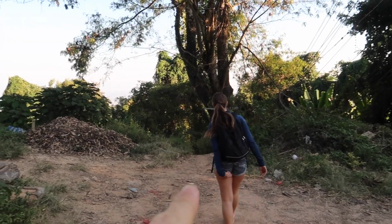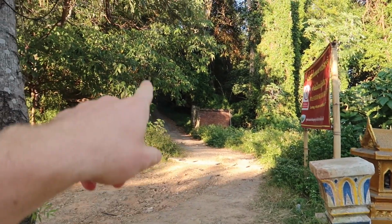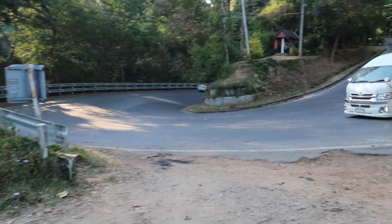Alright, so over here you can see how we made a loop. So we went here on the right, got to the back of the Suthep temple, and then we went around and got back here to the main road.